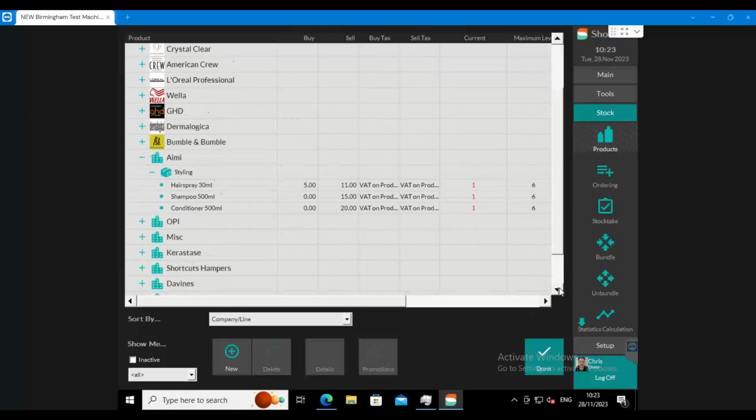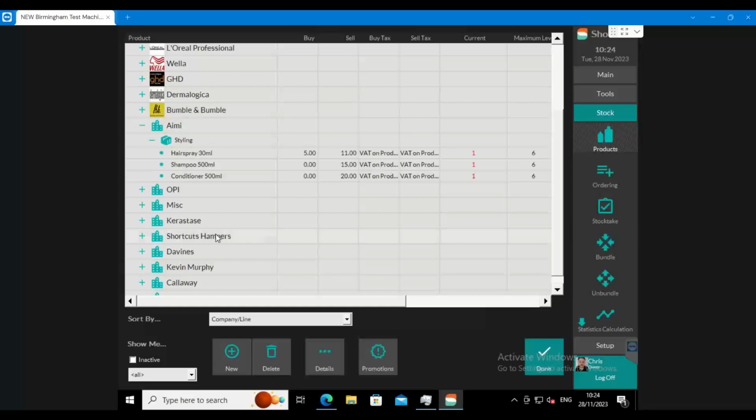And you can type in the name of your hamper. Now, once you've got the name here, such as Shortcuts hampers, we need to add in our line of products. And you do this by clicking onto your hamper or your company and clicking New. So I can now add in a new line and I can call it New Year Hamper, Platinum Gift Set or something like that.